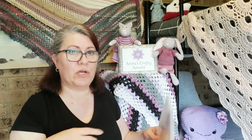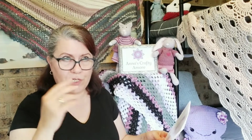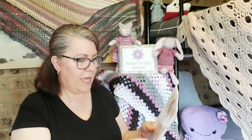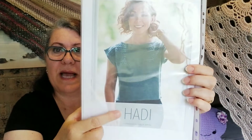I've only made one crocheted cardigan, which I did for a challenge last year. Oh, sorry, finished it this year. But this pattern here is absolutely beautiful. And as we're in spring now, going into summer, I have some cotton linen yarn, and I think that would look really nice in this pattern here.